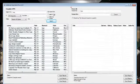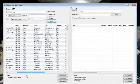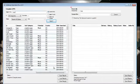So basically, I already did a search on Arbitrage Underdog. They have these categories here. You just search for whatever you want, which is logo, and you can search and remove dupes in the end, which is duplicates, and it's really simple. It basically has listing, date, keyword, state, city, category, subcategory, potential, country, and date search.